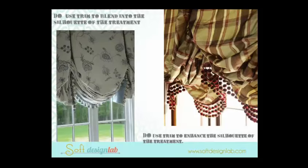Is it the right scale? Is it really going to balance that shade out right? So think about the silhouette. Is it going to blend in? Is that what you need? Or is it something that's really going to pop and add some really vivid detail to that with the sun going through it? So think about that when you're plotting out your treatments.